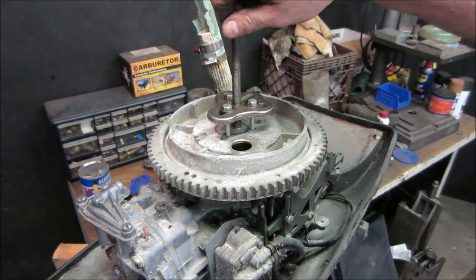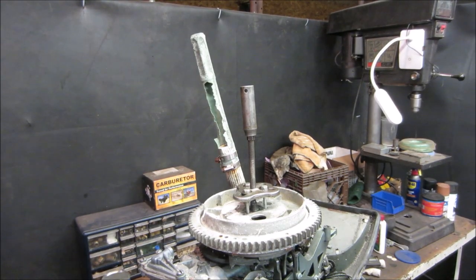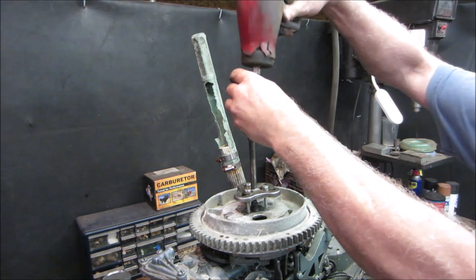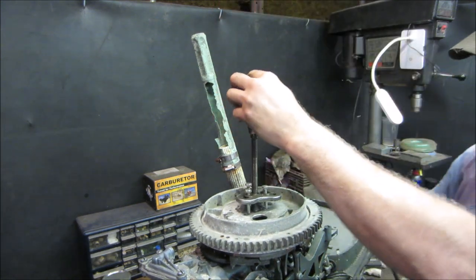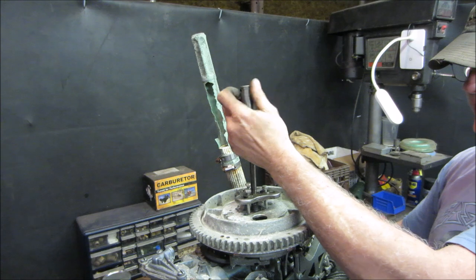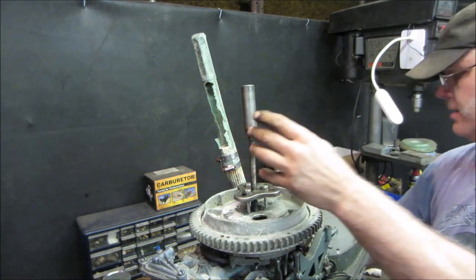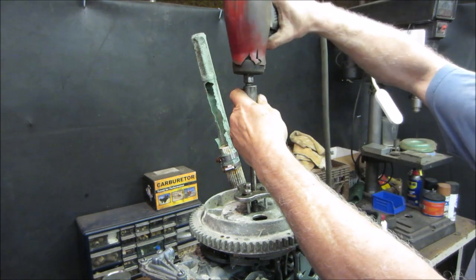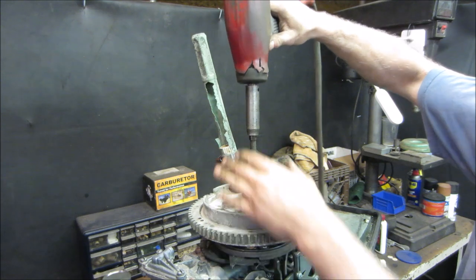Impact gun. Let's give her a couple of hits. Let's see if it'll do. Ah, you went the wrong way. Rookie.